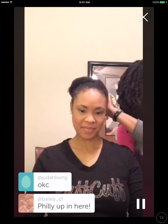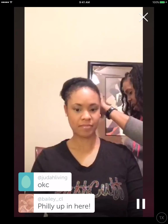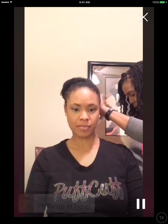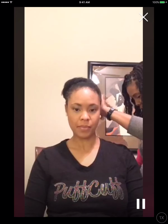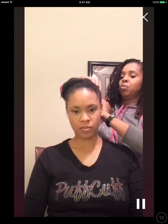So I'm going to actually use the micro. A lot of people think, oh, my hair is too big for the micro. No, it's not. All you have to do is figure out different styles that you can use with the micro. You don't have to put all of your hair in it.